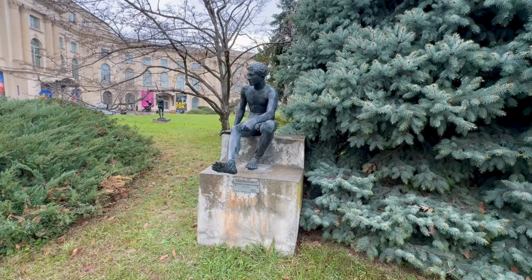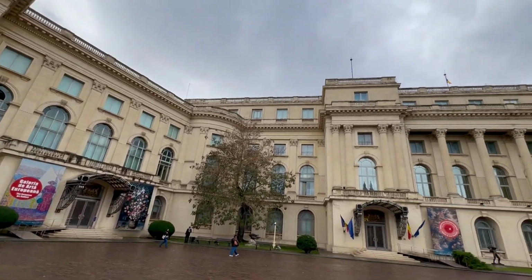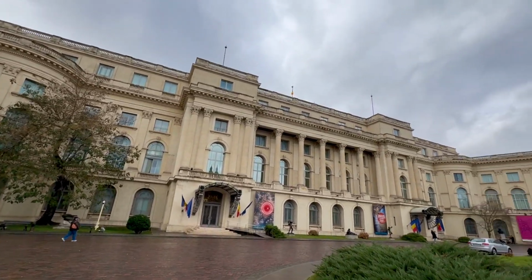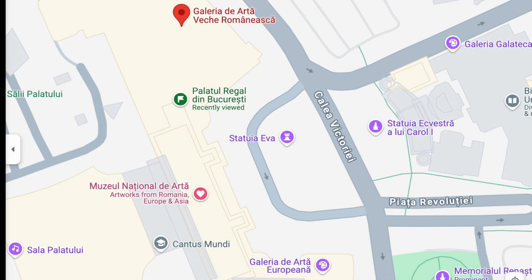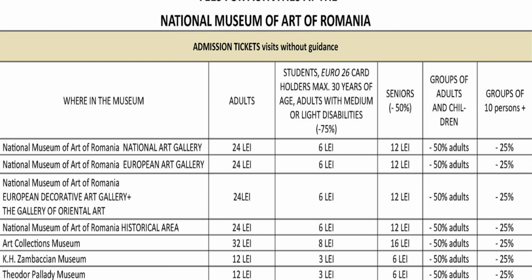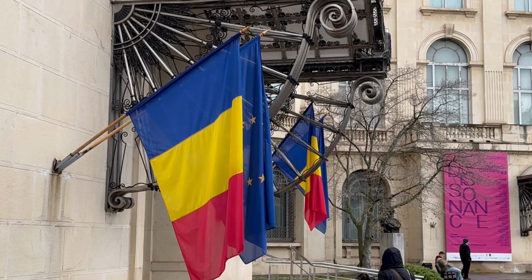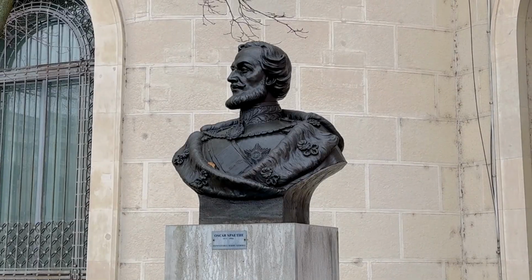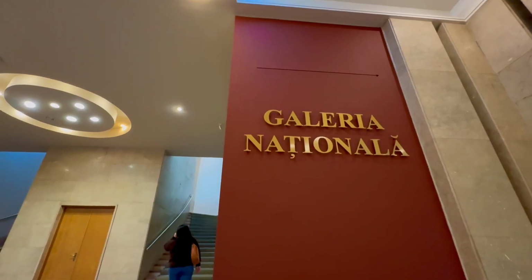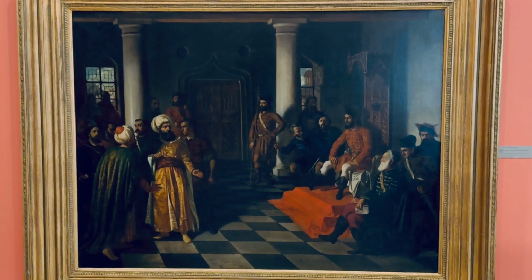There are 4 museums here, which are the Gallery of European Arts, National Museum of Arts, the Royal Palace of Bucharest and the Gallery of Romanian Old Art. Just having a quick look online, it does look like entry is between 24 to 40 lei. The 40 lei charge does look like it is a multi-pass to cover all museums for 7 days, but I would double check while you are there just to see if that is the case.